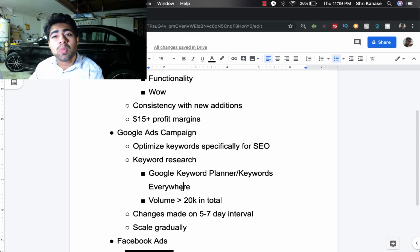The first thing that you want to be focusing on when it comes to a Google Ads campaign is actually not the campaign itself, but the back end, meaning the description, the images, etc. In your description and your images, you want to optimize for keywords which have good SEO scores. So basically, whenever you're crafting a description for your product, you need to keep in mind that SEO is super important when it comes to Google Ads.